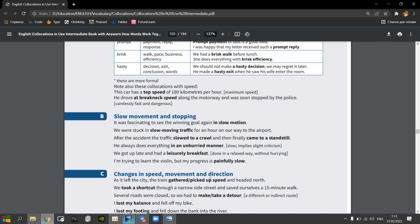Leisurely breakfast, it's in a more positive way. Like if you get up late and you have a leisurely breakfast, like on Sunday, usually you do it in a relaxed way, while on the weekdays, because you need to go to work or study, you don't have a leisurely breakfast because you try to go and not to be late.